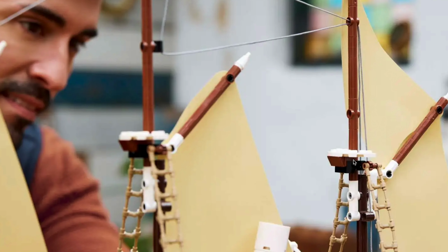I'm not sure what's going on there with that flag, but interested to see when it comes out. We do see that a lot of these Technic pins are black, so it's not like there's blue and red popping out all over the place.